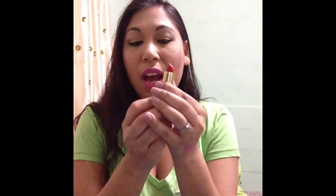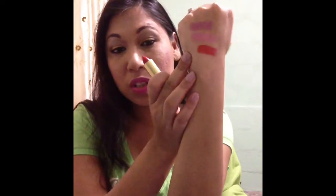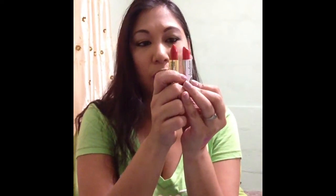Then we have Tangerine Tango, which is a gorgeous orange again, and I've only swatched this twice. I think I swatched on my hand once and on my lips once. It's a gorgeous, gorgeous orange, and it's very similar to orange, but it's a lot deeper, as you can see. This is orange and this is Tango Tangerine.